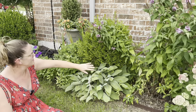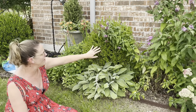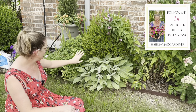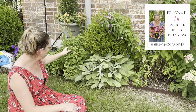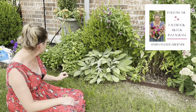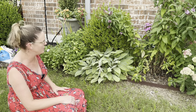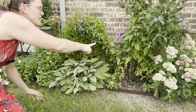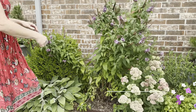You can see this looks really nice at the base of the boxwood over here. And then of course, soon you're going to have the purple blooms of the Caryopteris, and then we have them intertwined with petunias that look like they're just about to burst into bloom with new blooms, which is great.